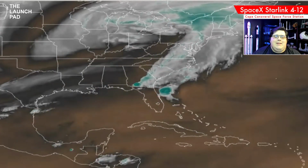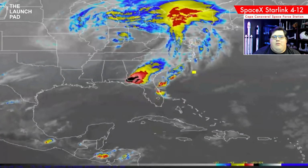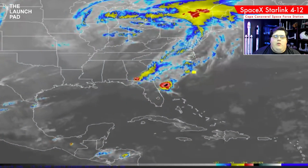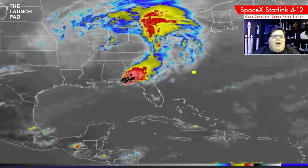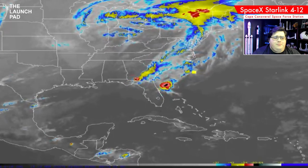And tonight, SpaceX is going for another record. This would be the first time a Falcon 9 has flown for a 12th mission. The 12th time this booster will have launched with a 90-day turnaround time for this booster.